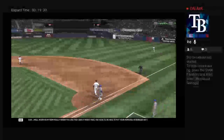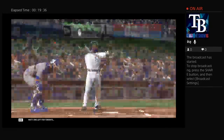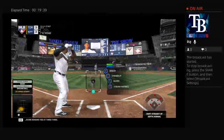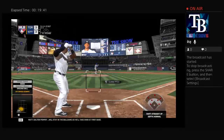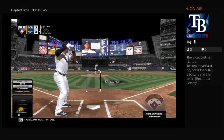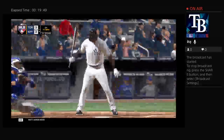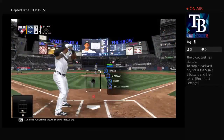Well, with your team. And the throw to first is there. The inning is over. 1 left for Toronto. Score remains tied at 3-3. Dalton Pompey will stay in the ball game as he'll take over at first base. First pitch on its way. Aaron Hicks is at the plate, and he checks his swing for ball 1.